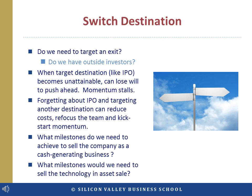Asset sale is another exit that startups need to consider. It's not usually as profitable as IPO or M&A cash flow sale, but when the company is unable to turn a profit, asset sale is often the only exit available. The milestones and priorities for a company heading toward asset sale are very different from the other exits, as the focus is on building valuable patents and technologies that can be sold at a profit, not on building sales and marketing organizations that are necessary for companies that need profitable cash flows.